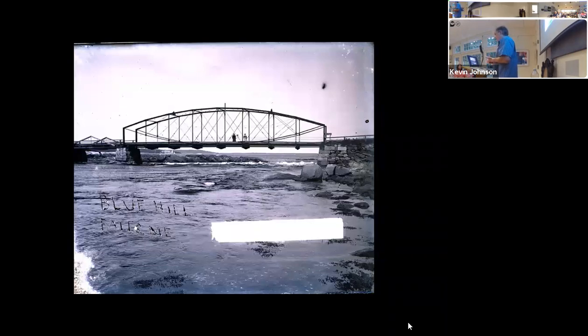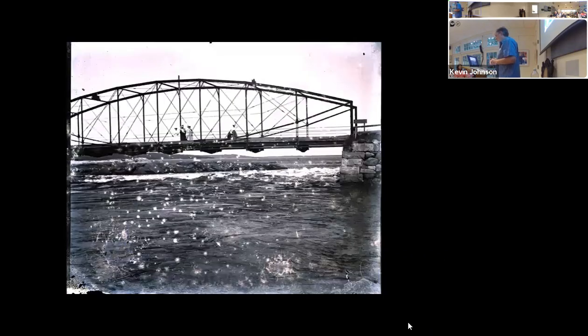But this would have been the original bridge over Blue Hill Falls. You can see there's some people on it. Another photo that's a little bit closer. I believe the new bridge went in 1926. So this could be any time between 1900 and 1915, I would say.